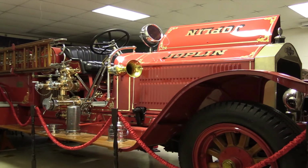The fire engine. This is a 1927 America LaFrance fire engine. Joplin was one of the first, if not the first, fire department to go to a mechanized truck system for putting out fires. Before that, it was all done by horse and buggy. Joplin's only lost 2 firefighters in the line of duty over the course of its existence, and one of them actually died while driving this truck to a fire when he hit a curb and it overturned and killed him. Probably the roads weren't in the greatest conditions.